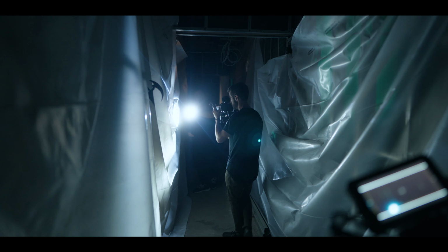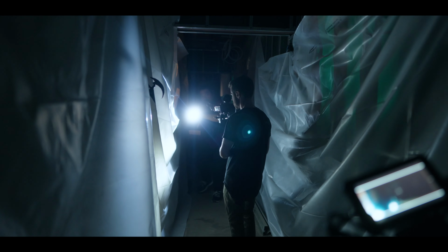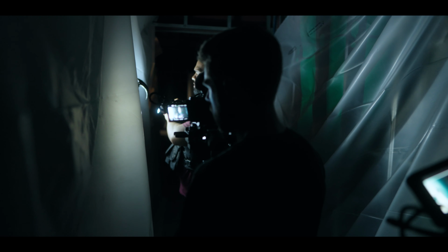This is the part I was actually the most afraid of shooting because I don't know horror timing. And because we wanted it to be one smooth take, cutting would have taken you out of it. So you really have to figure out the pacing of when to do a jump.